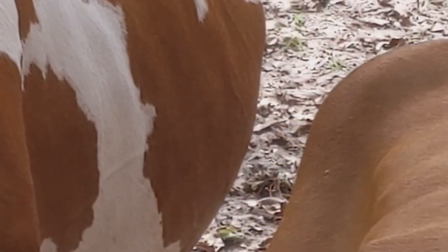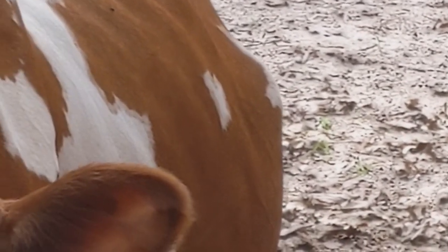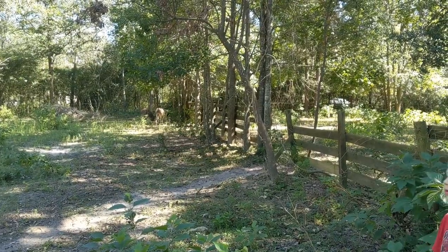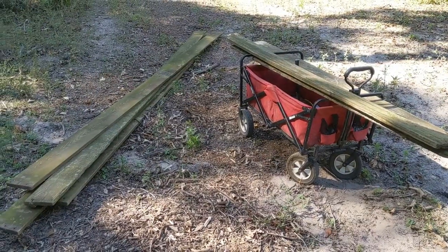Broken out and it moves. Recycling this whole stretch of fence for the garden. So we're going to make raised beds out of all of these pieces of wood. All right, our stack is growing.